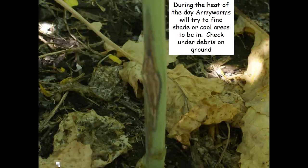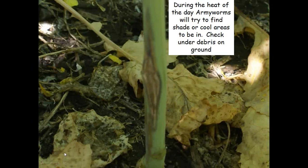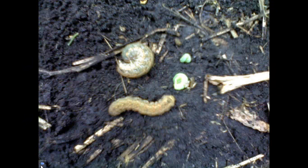There's several products that are available to control armyworm and diamondback. Depending on what your counts, the levels, and the severity are, you can decide which product you want to use. So with that, I'm going to leave the canola one.